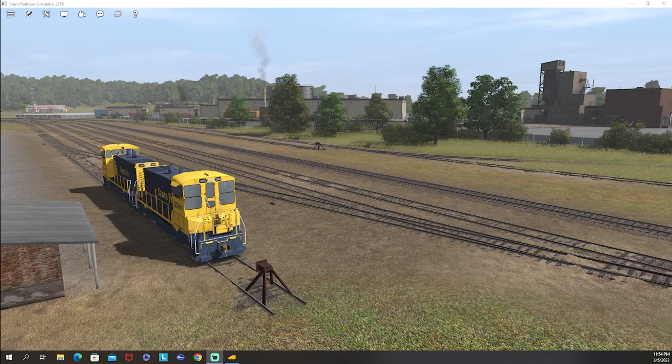Today I wanted to showcase the Santa Fe operations on the Coxton Sub. As you hopefully know by now, unless you're new to the channel, and if you are, welcome, you probably realize that this route is a St. Louis Southwestern, or Cotton Belt, route. But we do have operations at a limited scale for other railroads. So the Santa Fe does have an interchange here in Coxton, including its own little yard for some local operations.